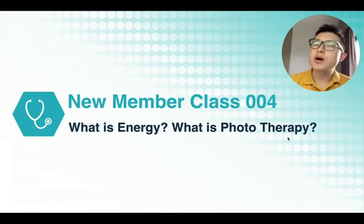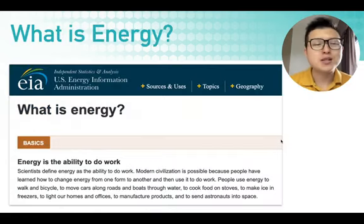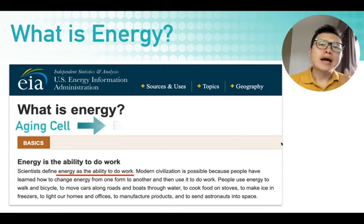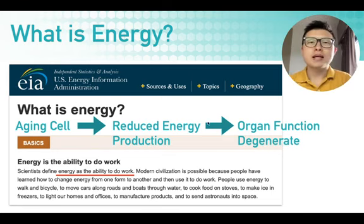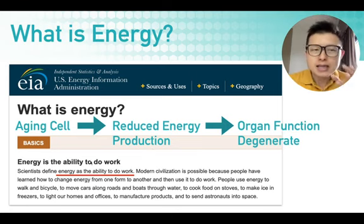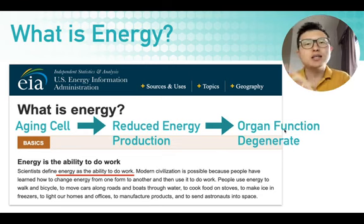Today we want to learn about what is energy and what is phototherapy. So, scientists define energy as the ability to do work. As we grow older, our cells also grow older. Their ability to produce energy is reduced. As their energy reduces, their ability to do work reduces. So, the organ function degenerates.